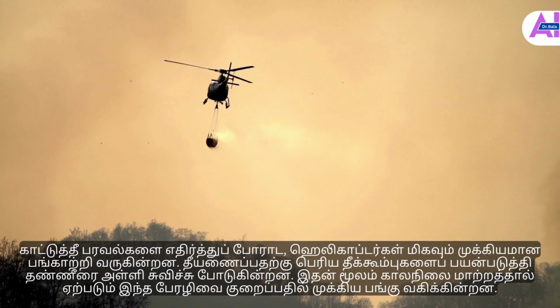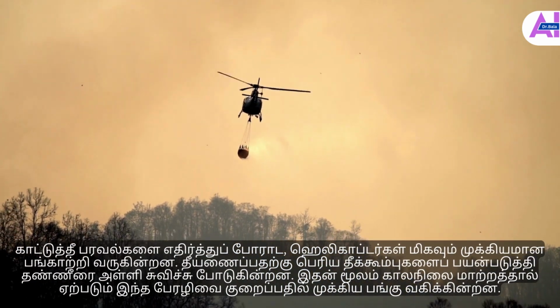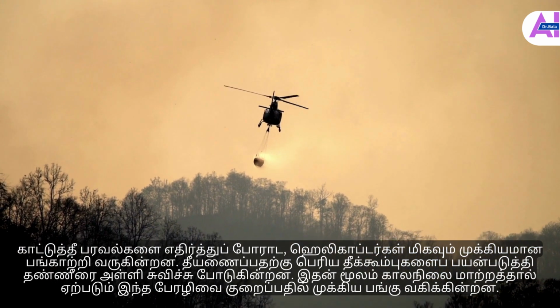Combating wildfires, helicopters prove indispensable, using giant buckets to scoop and drop water on flames, assisting in mitigating these devastating climate events.